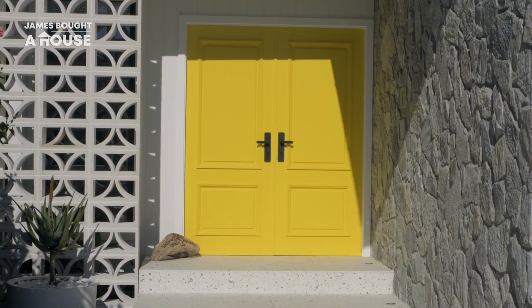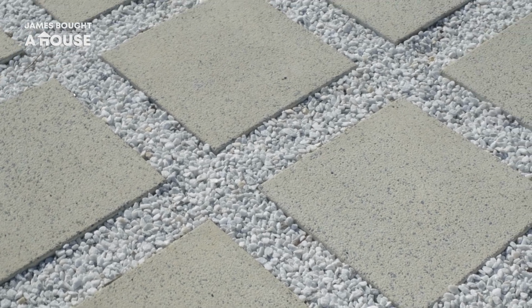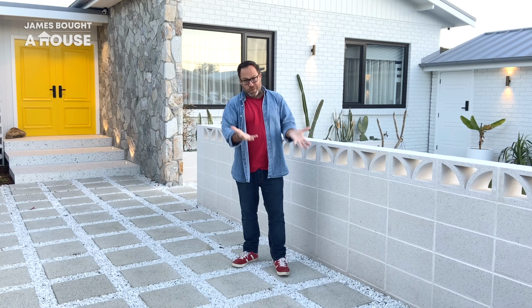Creating this home's facade was definitely a labour of love. And what's really interesting for me is that masonry products on the walls, on the floor, and in the case of the breeze blocks, are actually hard surfaces. And yet using them in these very textural ways and creating pattern softens the front of our facade and allows it to fit perfectly within its streetscape.